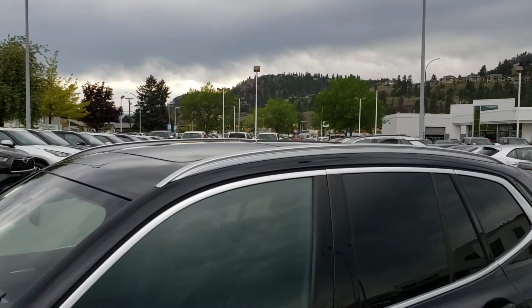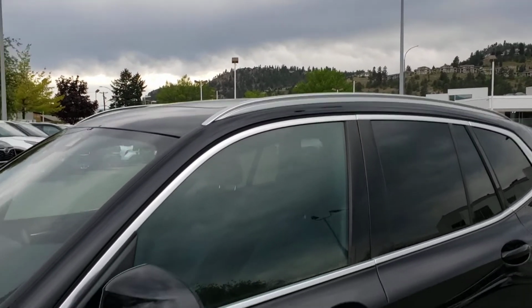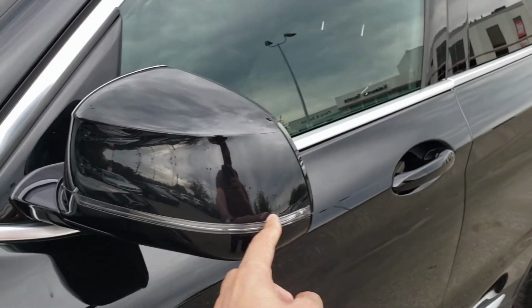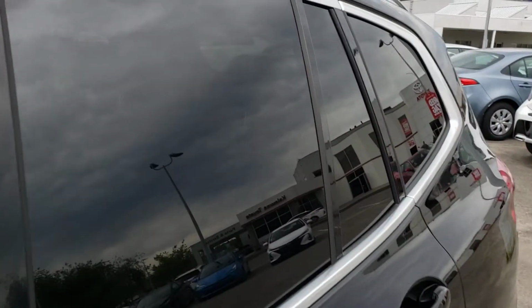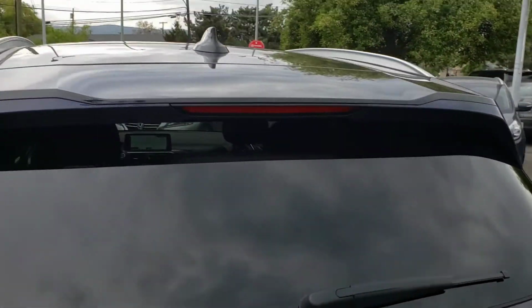And you've also got the silver roof rails up top, making it nice and easy to expand your storage at some point in the future if you choose to do so. You've also got the LED turn signal indicator integrated right into the mirror in that nice thin strip, very sleek and stylish. And in back here, you've also got tinted windows for some additional privacy for the rear passengers or rear cargo. And as you can see, that tint continues in back as well.